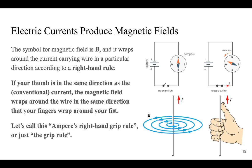And when you have a current flowing, the magnetic field wraps around the current in a particular direction according to a right-hand rule. We're going to have a couple different right-hand rules in this chapter. So here is the first right-hand rule. We'll call this Ampere's right-hand grip rule, or just the grip rule, or just Ampere's rule, something like that. But yeah, the first right-hand rule.